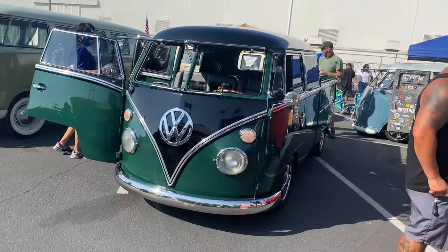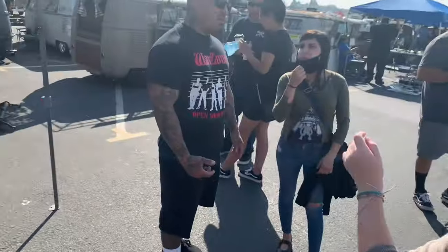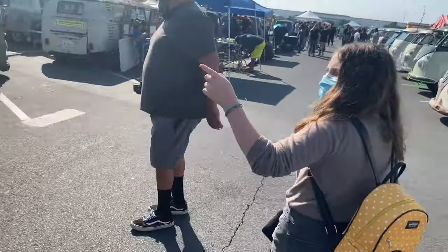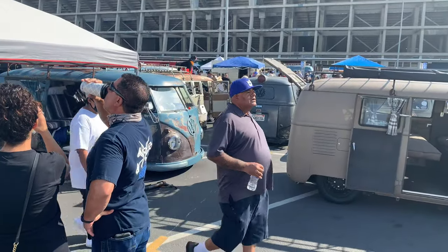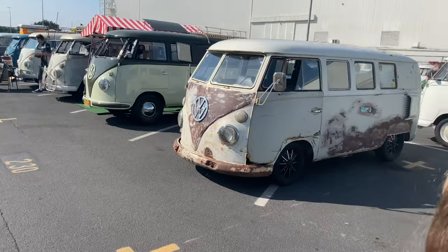Oh, look at the chrome on that, all the polished stainless. So there's a big dog on top of the roof. A big dog? Yeah, big dog on top of the roof. Okay, we'll see. Maybe we'll get over there. Yeah, there's a big dog on top of that one. Okay, we'll get over there in a few.